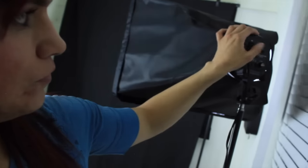Yay, so my husband did it. He figured out how to assemble everything with no instructions, because the box didn't come with any instructions. See, I like this because you can see everything and it's just black on the back and stuff, so I like it.